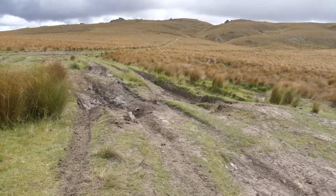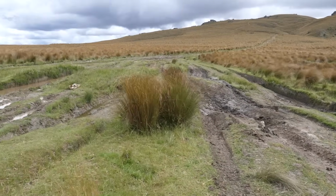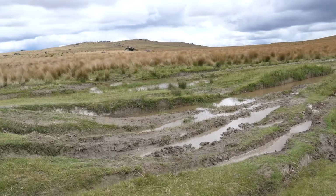Alright, well, we made it to the first boggy area. Basically, this has just been caused by people trying to find a way around, and just making it wider and wider. It's just no good. Obviously, it's a huge area that's been spread out, but we're now going to try and work out which one is the best one, and then send the trucks on through.